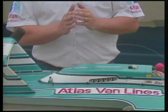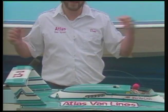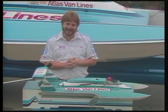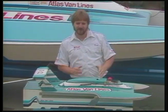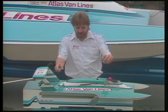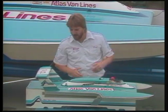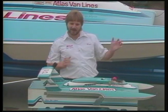Our rule book in RCU says that we can modify certain dimensions of the boat. Number one, we can modify the length, plus or minus 1 inch to the actual 1/8 scale. We can widen the boat up to 10%, and we can change any of the other modifications, the afterplane length, which is this, or the pickle fork depth, which is this. We can modify that up to 10%, plus or minus.